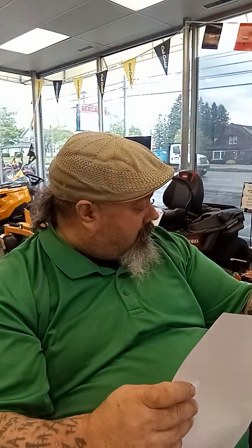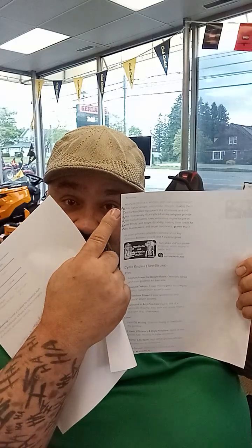So, summary comparison. My printer, this first paragraph, everything else printed fine, but this first paragraph cut off all the letters on the side. So I had to kind of transpose, look at the screen, look at this, look at the screen, look at this. Of course, so at the bottom, here we go.